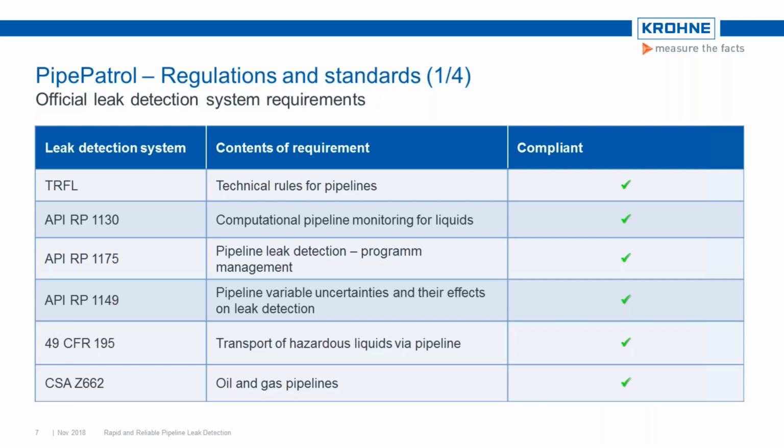In many countries in this world, it's also necessary to install a leak detection system because of official requirements. One example is the TRFL, the Technical Rules for Pipelines we find in Germany, which is known as the most stringent regulation regarding pipelines worldwide. Another one is the API Recommended Practice 1130, which covers computational pipeline monitoring for liquids. There are other requirements available, like the API 1175, the API 1149, the Code of Federal Regulations, or the Canadian Standards Association Z662. To give you an example about how requirements are defined, we will just have a closer look at the TRFL and the API 1130.